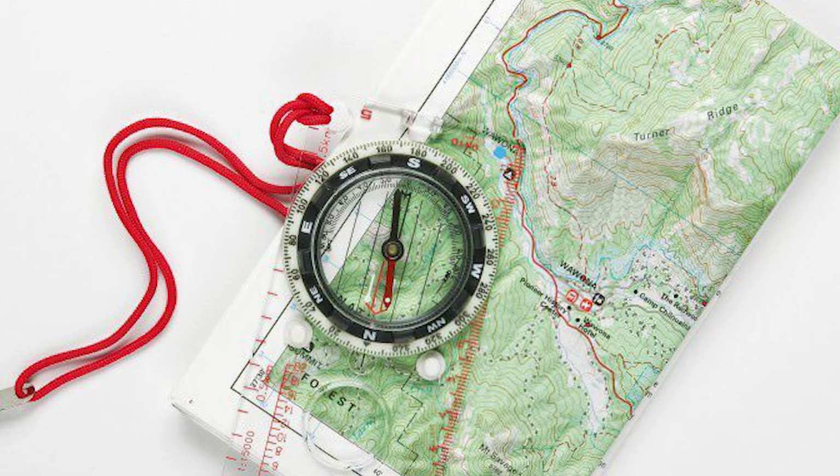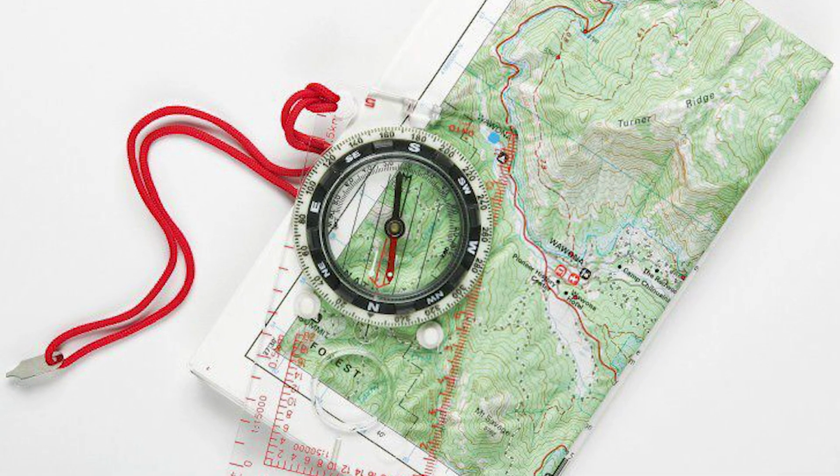1. Navigation device. Whether it be an old school map, compass, GPS device, or altimeter watch, carrying some form of navigation device is key just in case you become disoriented.